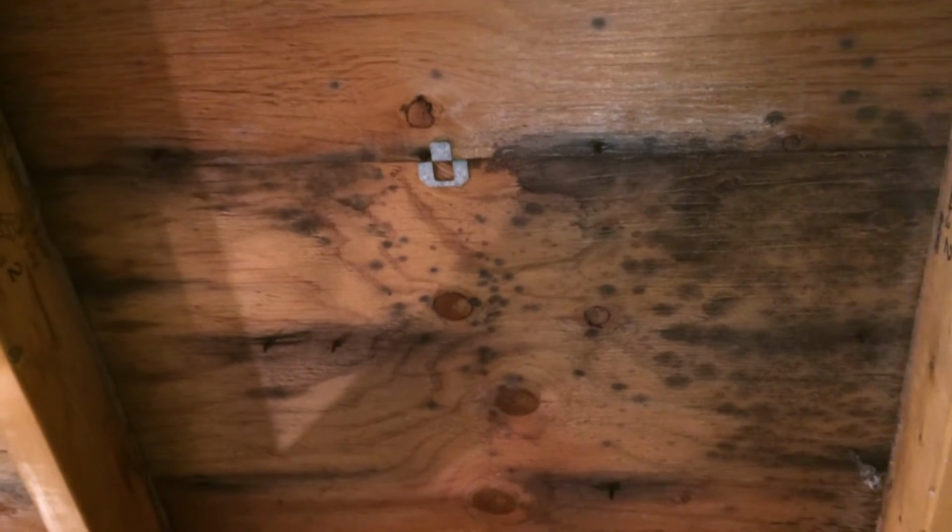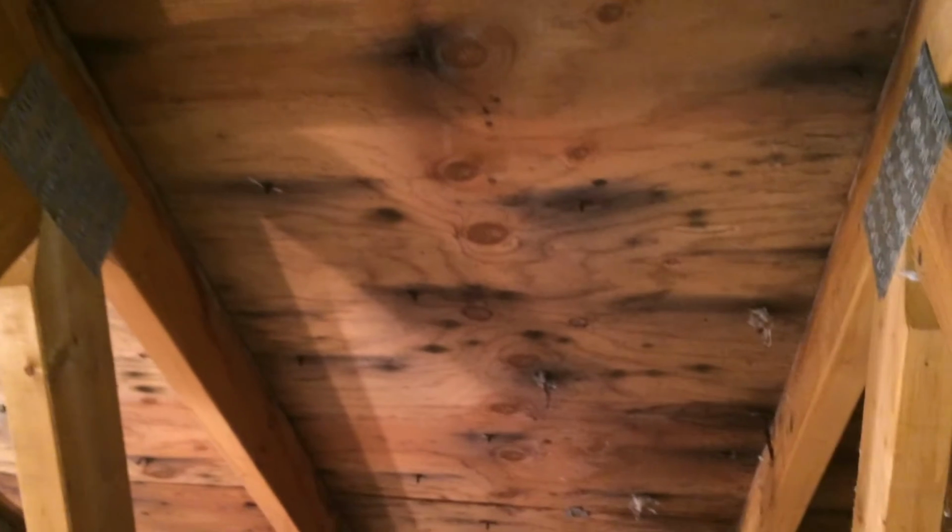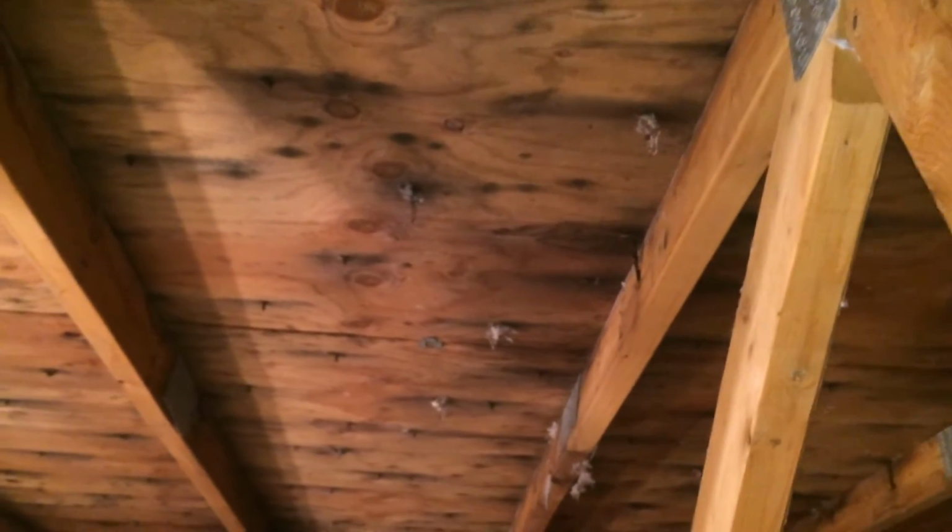I want to take a look at an attic space located in Des Plaines, Illinois. This is a home that was placed on the market by the homeowner, and an inspector for the potential buyer came in and flagged this attic space for mold growth.